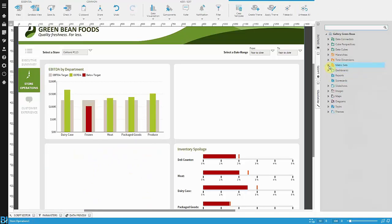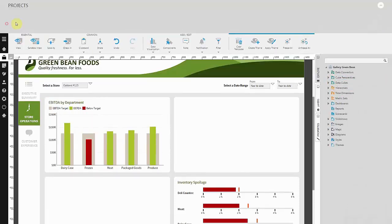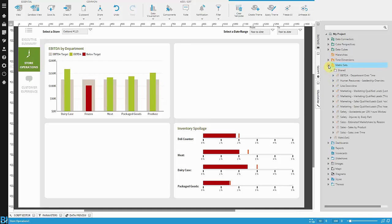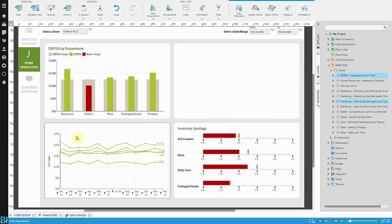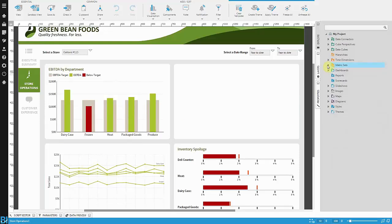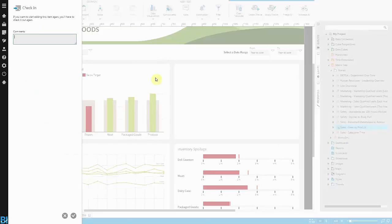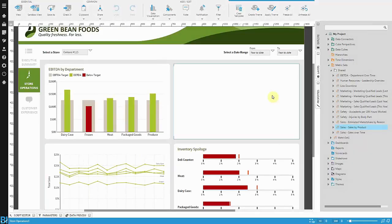Switch to my project to do my analysis. Expand the metric sets, and I'm going to bring over one, the department over time, and the other one would be sales by product, just to see how different products are doing.